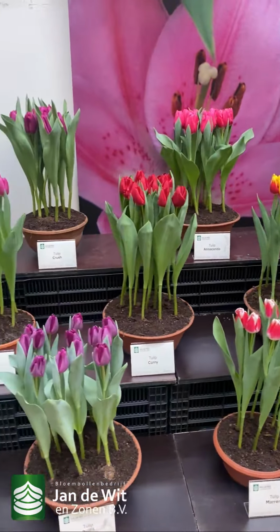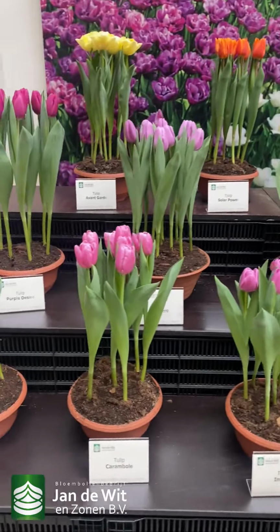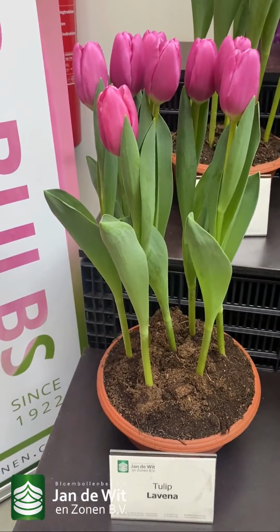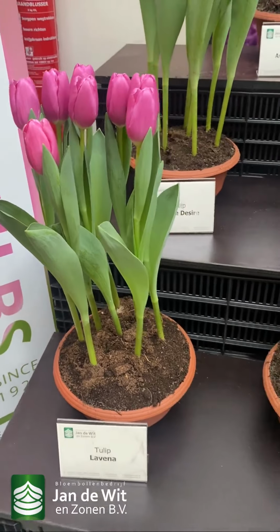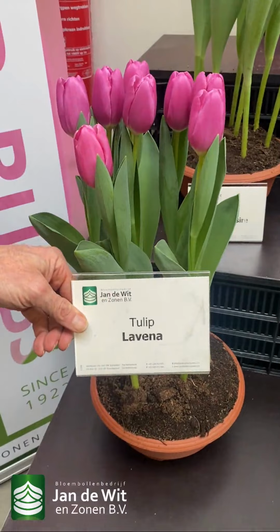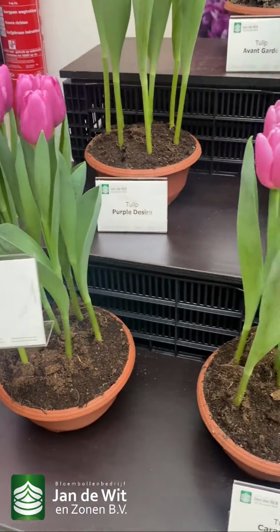Here we have the new varieties like Lavena. That's a new pink variety from Tulico. This is the first, until now it was a number, but from this year it has the name. Nice flower, upstanding leaves, nice plant.